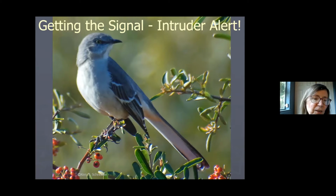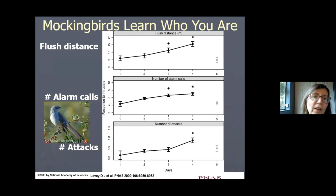And that's what they did for 4 days in a row. The researchers monitored the reactions of these mockingbirds. Again, 24 mockingbirds, so these data are averaged over the 24. At the top here, you can see the distance it took for the incubating birds to fly away when this person got closer. And the people changed their clothing each day, so that could not be a signal.